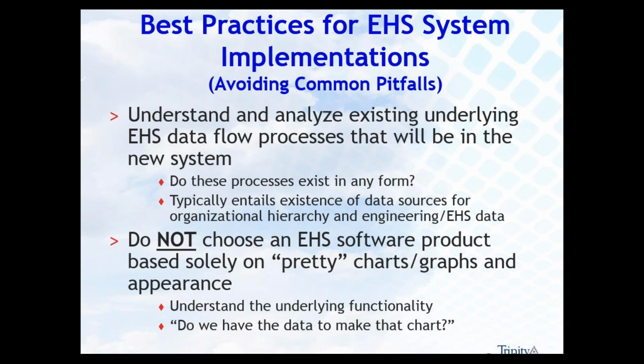And it seems silly, but do these processes actually exist in any form? It is typically a bad practice to take a process that doesn't exist in any form, whether that be using a set of spreadsheets across the company and passing them around, or people calling each other on the phone. If a process of data flow doesn't exist, it's typically a bad idea to put it in a system, as many of the folks who tried to put subpart W from the greenhouse gas rule into systems found out in that first year experience.